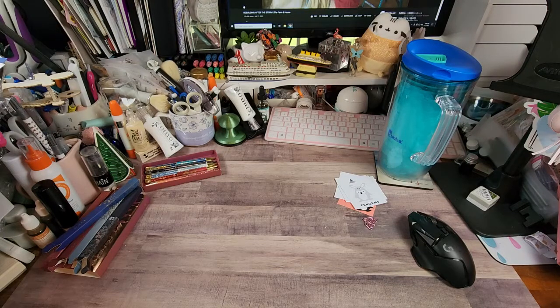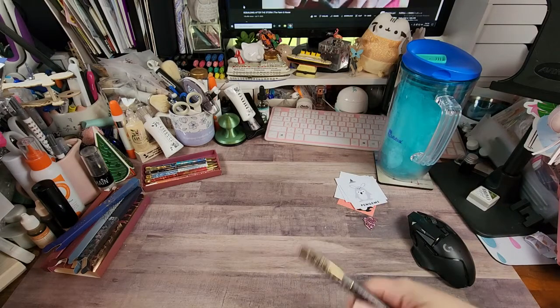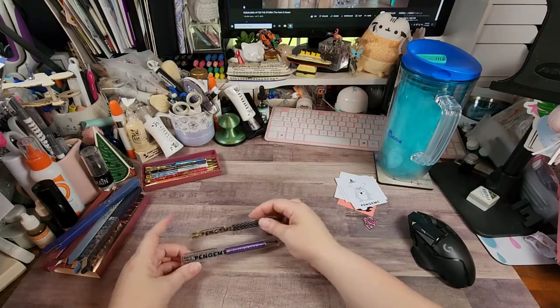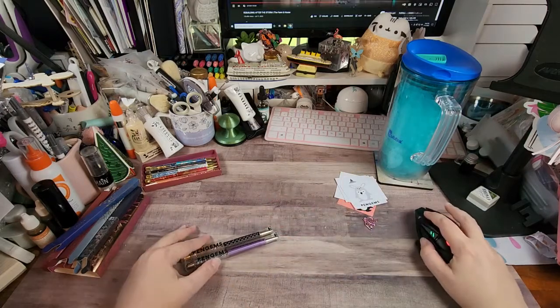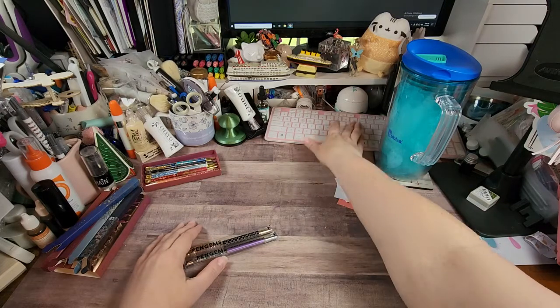Good vibes. I'm thinking it might be this one. People who are pen gem junkies will know. I'm thinking it's either one of these two. And you know what? We'll just go up here and put in pen gems.